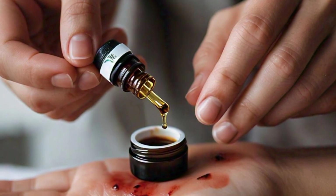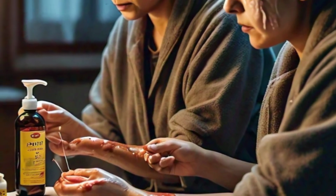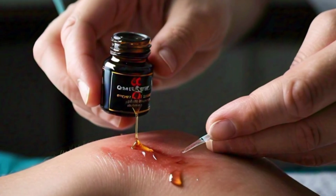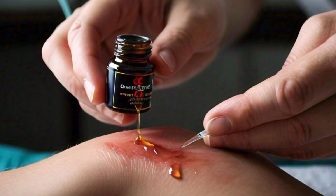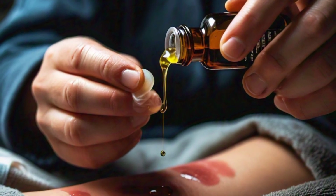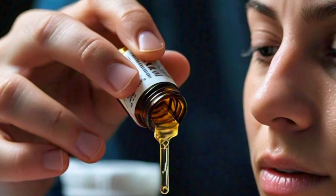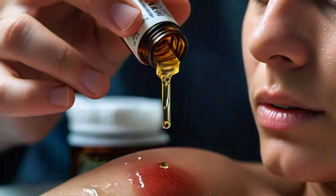To use castor oil for cuts and scrapes, begin by thoroughly cleaning the affected area with water and a mild antiseptic. This ensures that any dirt or debris is removed. Once clean, spray a small amount of castor oil directly onto the wound. The oil forms a protective barrier over the injury, locking in moisture and creating an ideal environment for healing. Additionally, castor oil's fatty acids play a key role in promoting skin regeneration, allowing the damaged tissue to repair itself more efficiently.